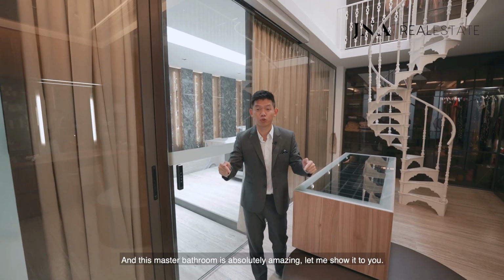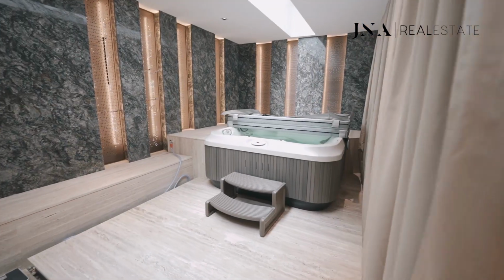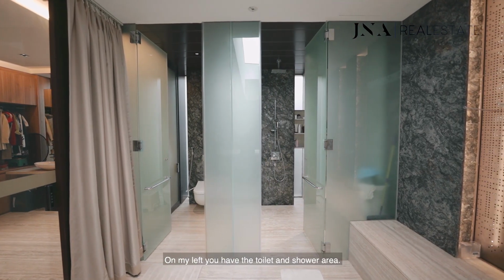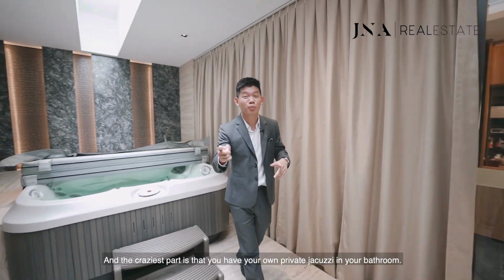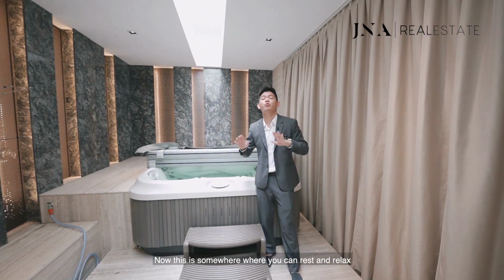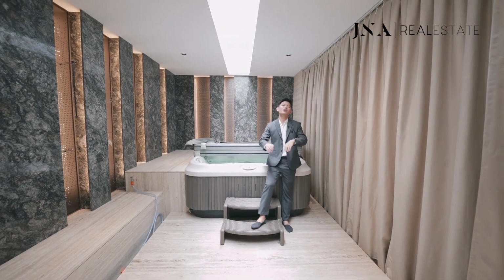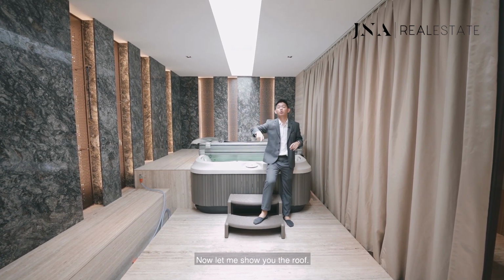And this master bathroom is absolutely amazing. Let me show it to you. On my left, we have the toilet and shower area. And the craziest part is that you have your own private jacuzzi in your bathroom. Now this is somewhere where you can rest and relax and unwind after a day's stressful activities. Now I know you've seen enough of this one-of-a-kind bedroom, and now let me show you the roof.